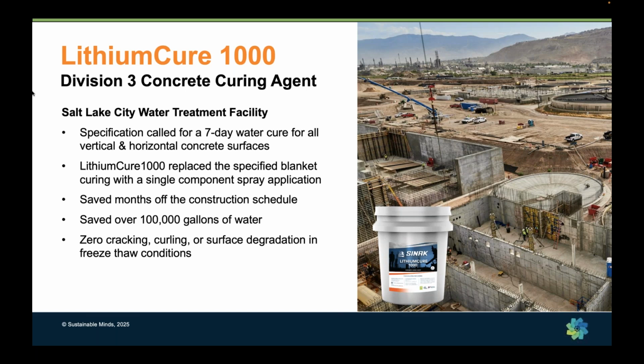This project specifically is a Salt Lake Water Treatment Facility. We've been working with Sun Construction and PCL over the last 3.5 years. With this project, we're able to replace the 7-day wet cure for all vertical and horizontal concrete surfaces. It was a 1-for-1 swap, and we were able to save over 100,000 gallons of water.